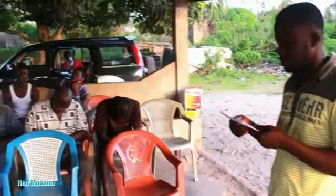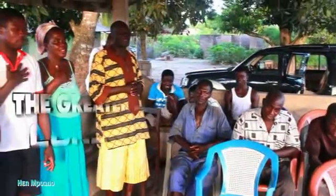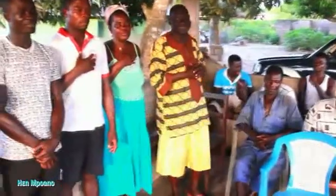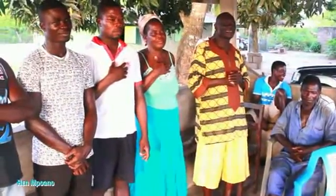They also opted for a management scenario called the Greater Amanzule Community Conservation Area, GACCA, with the following structures: the Greater Amanzule District Conservation Committee, GADCC, and the Greater Amanzule Community Conservation Committee, GACCC.